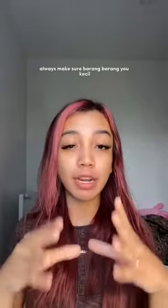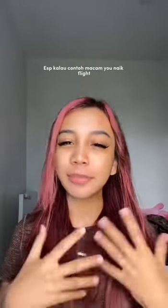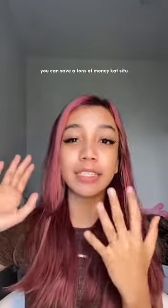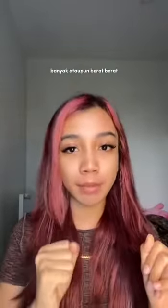Always make sure barang-barang you kecil and travel friendly size. Especially kalau contoh macam you naik flight and then you tak nak beli like additional luggage tu, you can save a tons of money kat situ. And also do yourself a favor sebab you tak perlu nak bawa banyak-banyak ataupun berat-berat.